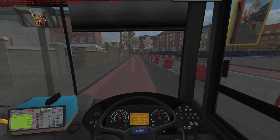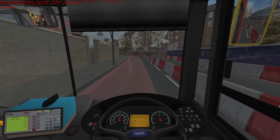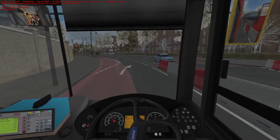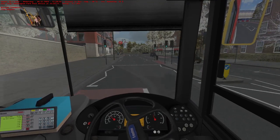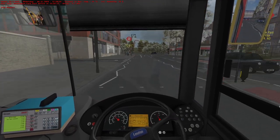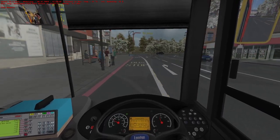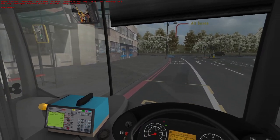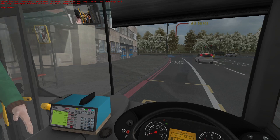Just watching what that car does in my rear view mirror. Sometimes they can come speeding past you and just cut in at the last minute. You're like, oh yeah, cheers for that, thanks. Yeah, really appreciated that, just cutting me up. Oh dear, they've missed the lights. How unfortunate.